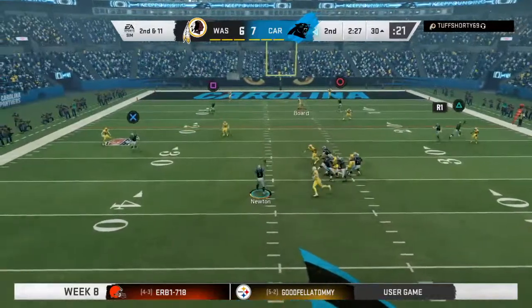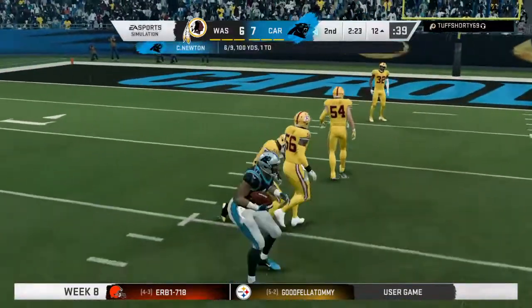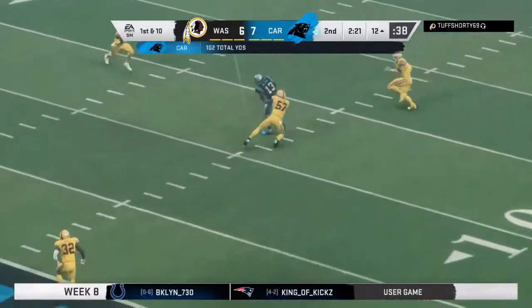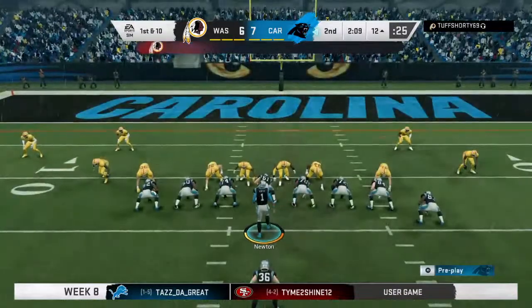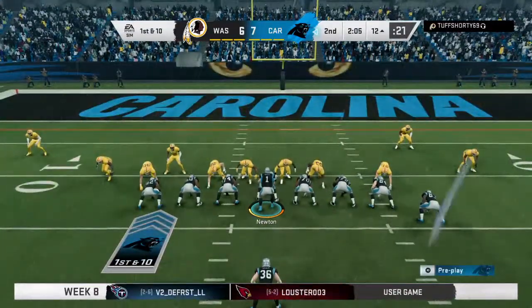Here's 2nd and 11. Got a man over the middle, and it's complete. And they're going to have another first down here as the tackle's made at the Redskins' 12-yard line. I think it all came together there. In-breaking route, drove it with excellent pace. Money throw right there to move the sticks.